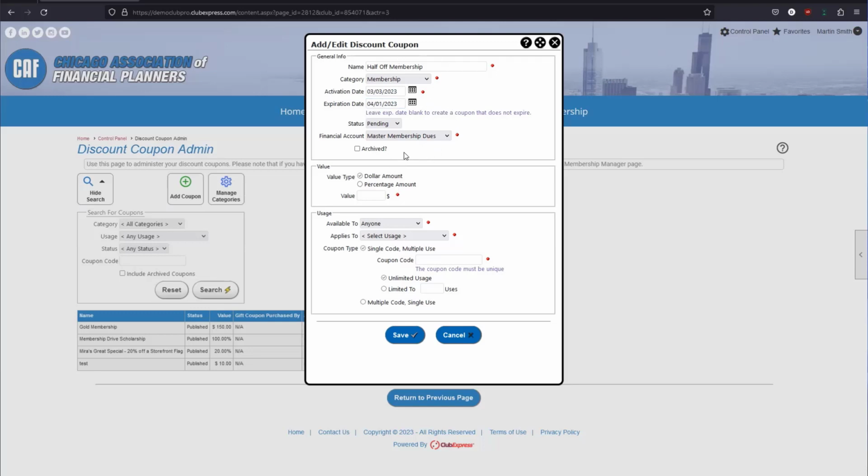So that's our general info. We'll come back here to change this to published once we're done with the rest of the configuration. But for now, I'll leave that status pending and move on to value. So this is our value option. If all of our memberships are all, say, $150, I could make a half off membership option by labeling it as, say, $75 here.